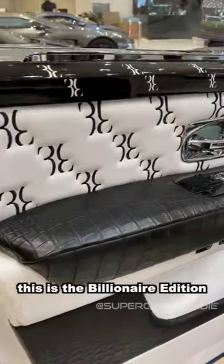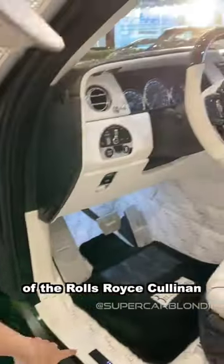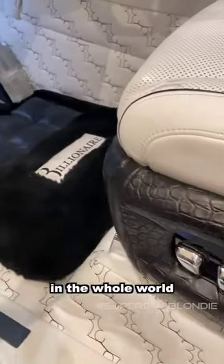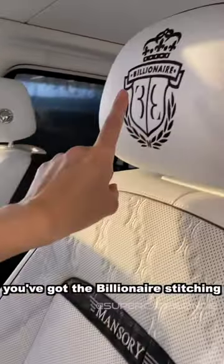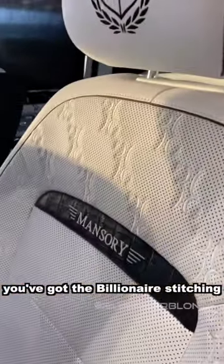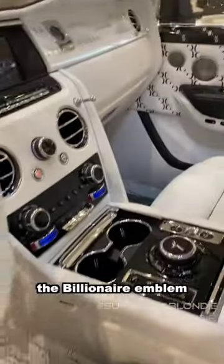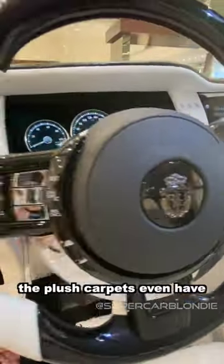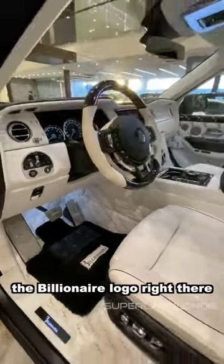This is the billionaire edition of the Rolls-Royce Cullinan. Look here, billionaire. There's only one of these in the whole world. Every panel has been replaced. You've got the billionaire stitching. You've got all new leather. The billionaire emblem here on the steering wheel. The plush carpets even have the billionaire logo right there.